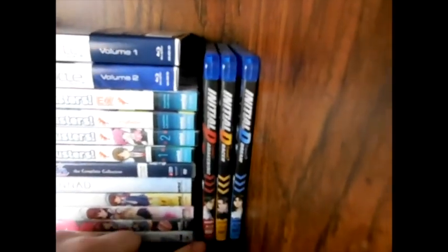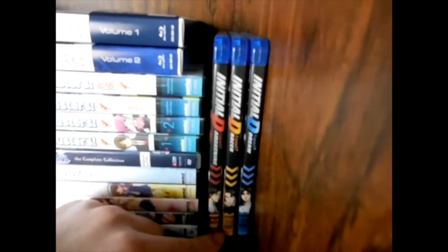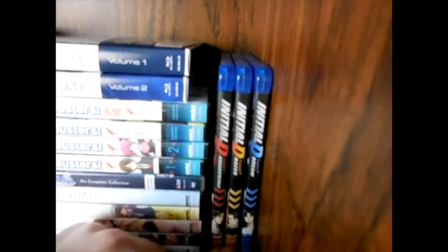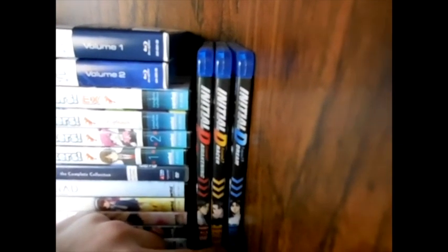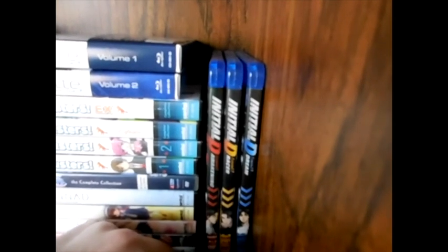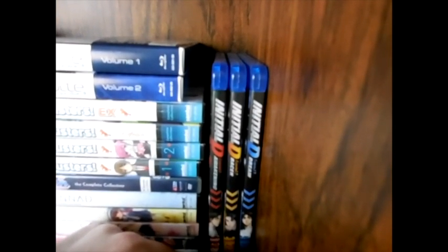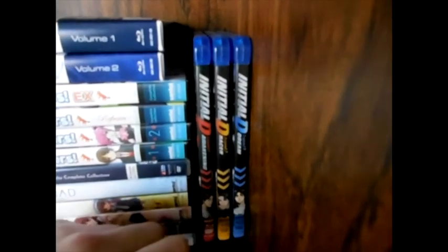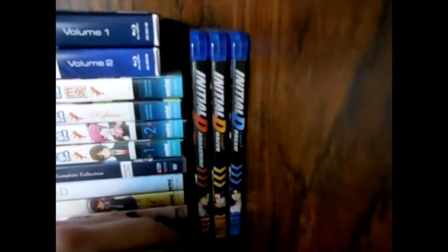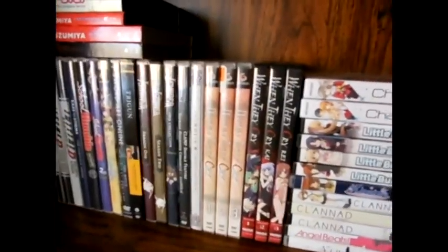And here is the Initial D film collection. These are all Blu-ray DVD combo packs. Legend 1 Awakening, Legend 2 Racer, Legend 3 Dream. These films are a retelling of the first season, but somewhat more accurate to the manga, if I'm not mistaken. But at the same time, they're also a different story. But regardless, that's that for this shelf. So let's move on to shelf number 3.